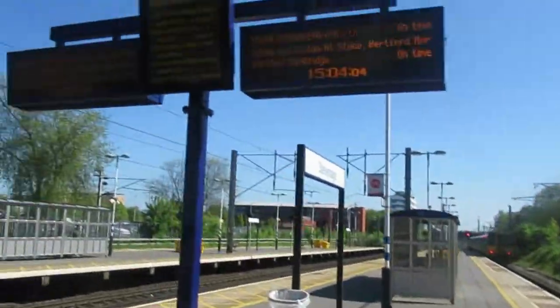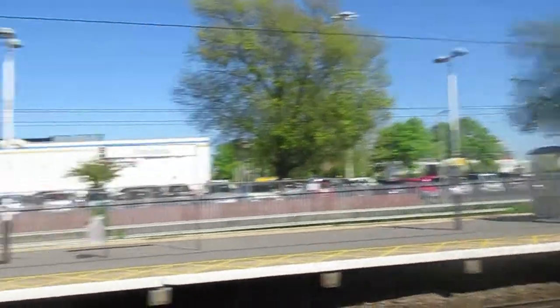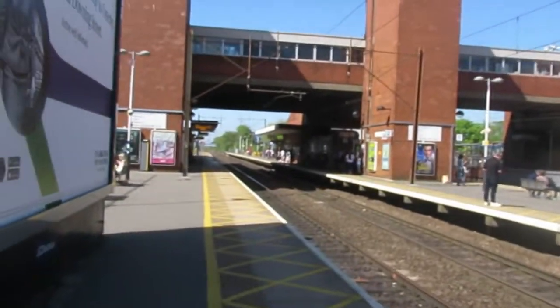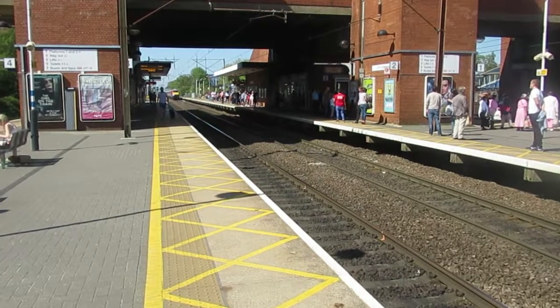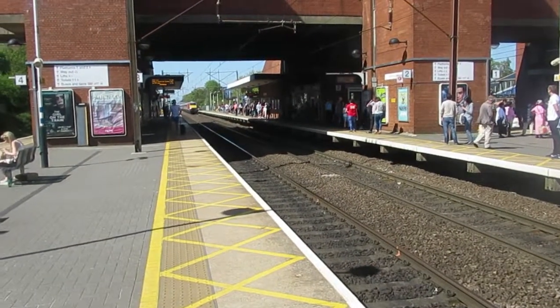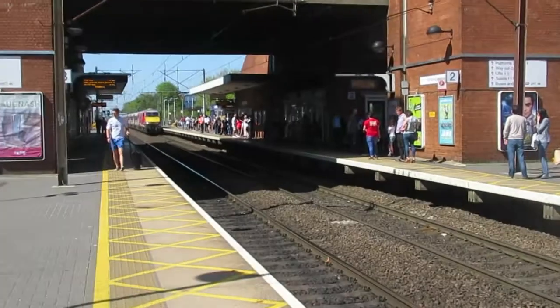We've also just heard coming over the announcements that there's been a pantograph collision up somewhere near York, so quite a lot of the Virgin Trains East Coast coming down have been cancelled or seriously delayed because something's hit the pantograph. Right, now arriving in is a Class 91 Virgin Trains East Coast service on its way to King's Cross.